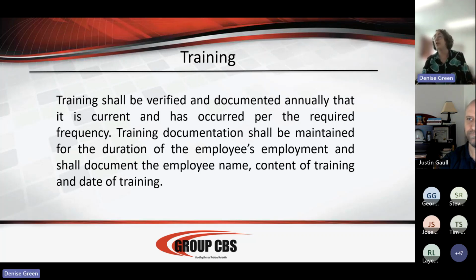And the documentation usually comes up when there's an incident. When OSHA shows up at your building because someone got hurt, the first thing they're going to ask is, where's your documentation for your electrical safety program, that you go over the program, that you have the records of training. We know there were assessments done. You're doing everything on your part to try to keep your employees safe.